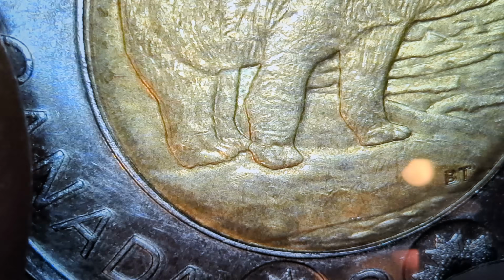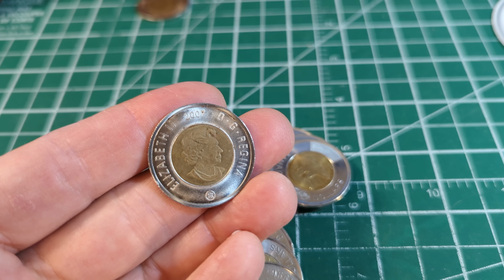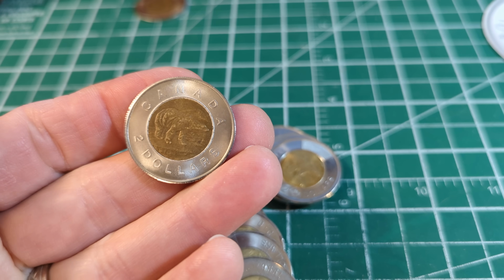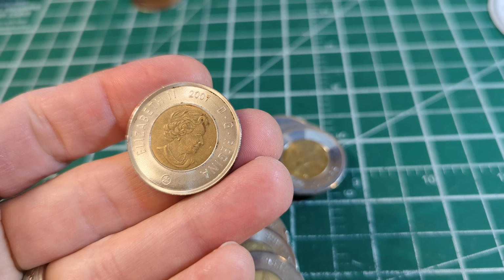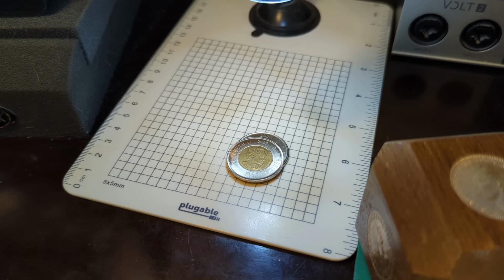Here's what that paw should look like. It does have a little bit of a line here, but not anywhere close to what you see on the cameltoe. And that's not the only fake in this roll. Here's another one. This is a 2007. It just doesn't have the right look, and certainly that paw is the dead giveaway. 2 fakes. We're only 2 rolls in.